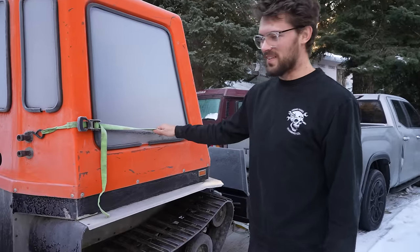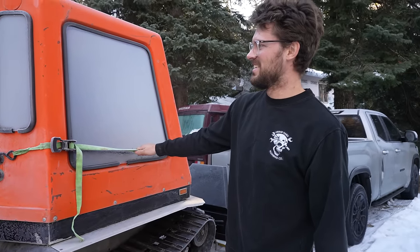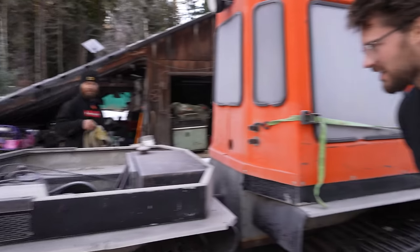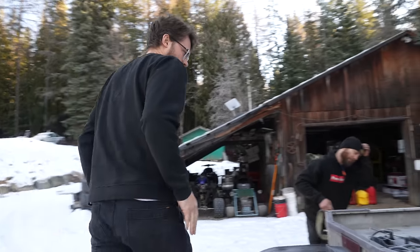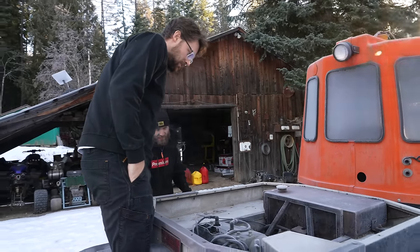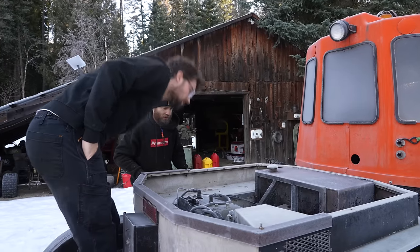A Hayabusa in this thing would be next level. Yeah, the man we bought it from suggested that we put a Hayabusa in it. How much horsepower do you reckon it had stock? It's a twin cylinder two stroke, with a really non-existent expansion chamber, so I'd guess like 35 to 40 horsepower.